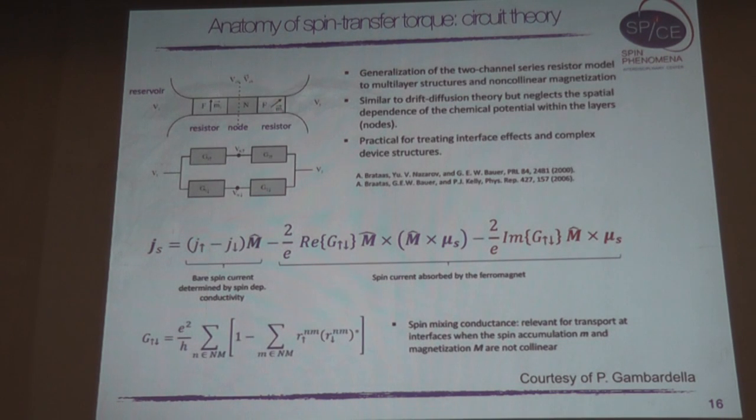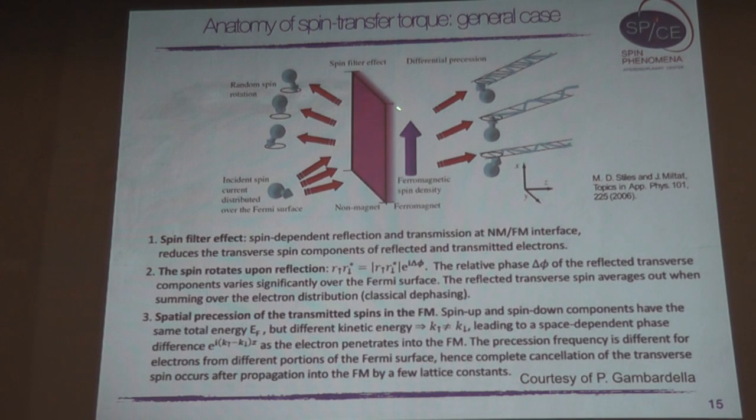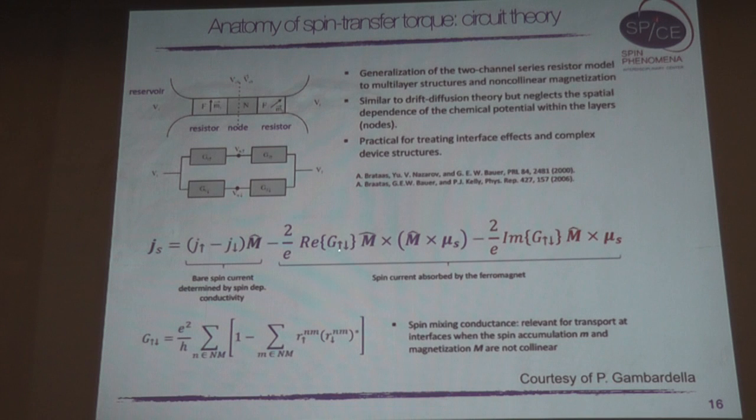In terms of this, there was a development of a circuit theory by Brataas, Bauer, and also Jaroslav and Tserkovnyak. This is the origin of the idea of the spin mixing conductance. It studies the scattering at this interface, where you have an interface mixing conductance that gives you a real and imaginary part for the spin flips at the interface. The ratio of these two is essentially a ratio between the field-like and damping components, the real part being the anti-damping component and the imaginary part being the field-like component. This is how you would compute it just from this scattering theory of electrons on an interface.